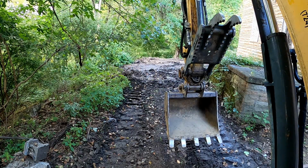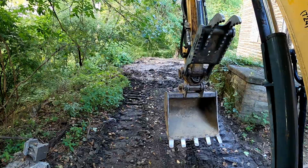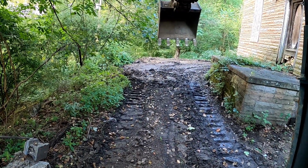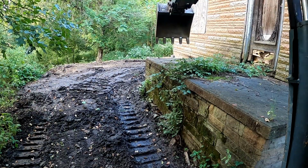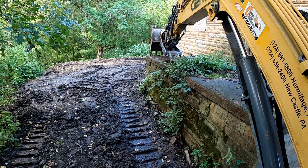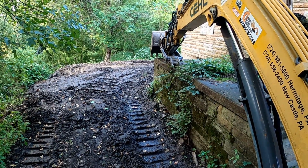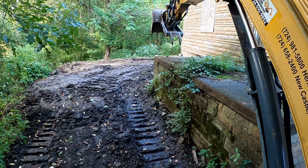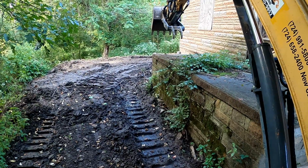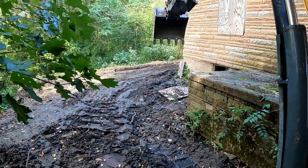Well, we'll see if we can get this pad off of there, off the porch. Can't quite reach it. So close. I can't go up any further. Up against the brick. Well, different angle then.